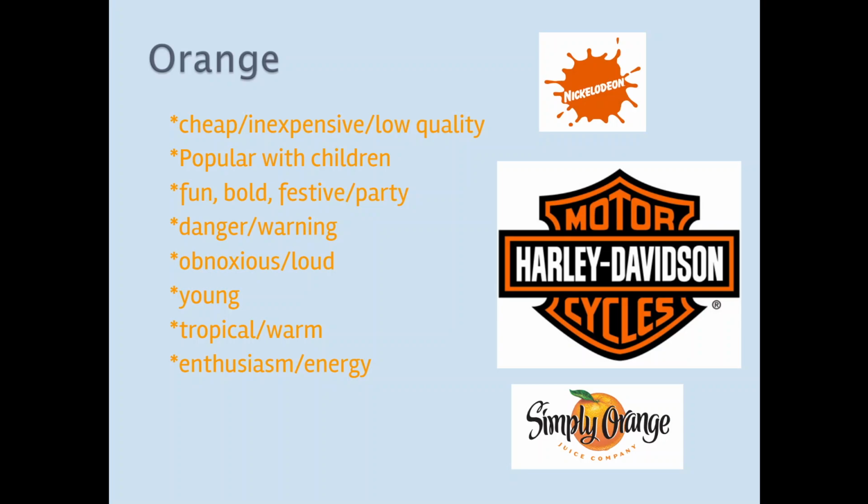And so I think, and this is my personal opinion, I think it's the connection with kids that therefore makes us think of it as being inexpensive or low quality. Because if you think about the products that are geared towards kids, people aren't spending a lot of money on high-end things for their kids. One, because their kid's going to break it no matter how strong it is, and number 2, the kid's going to outgrow it really fast. So I think that might be where it comes from.